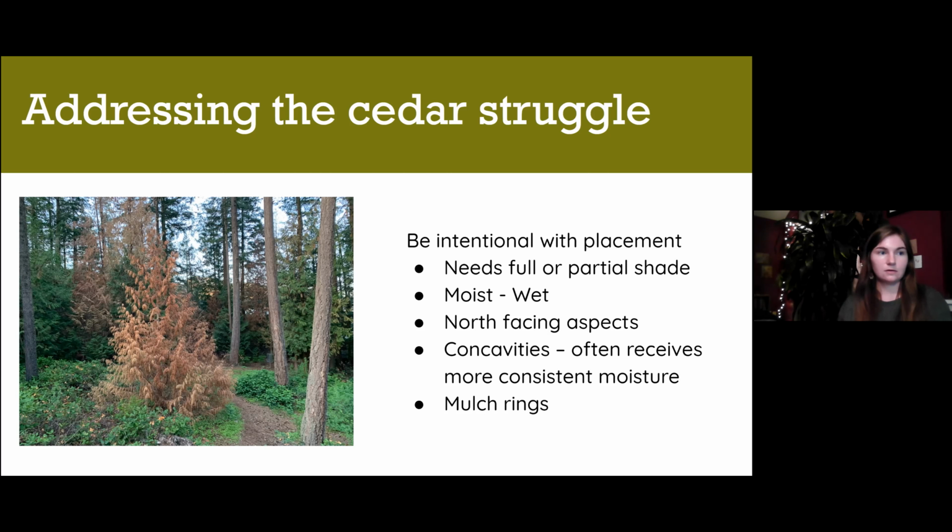Another way you can retain moisture is using arborist chips or mulch to put in a ring around the cedar, which would help retain the moisture and also give more nutrients to that plant. Another thing you can do is try to have it on a north-facing aspect. So this would receive even just a little bit less sun than a south-facing one.